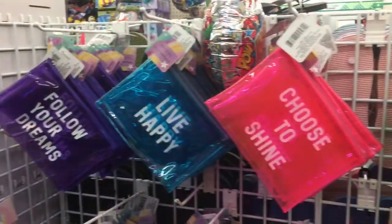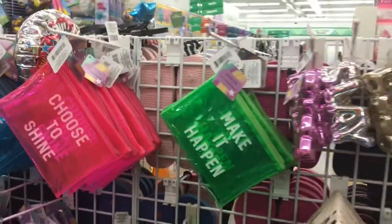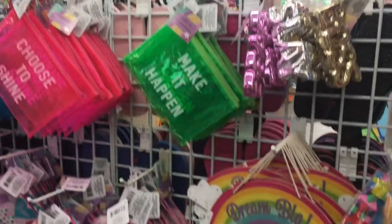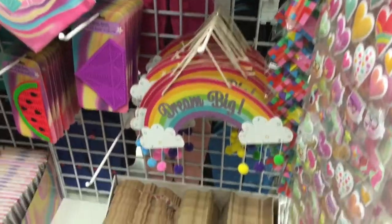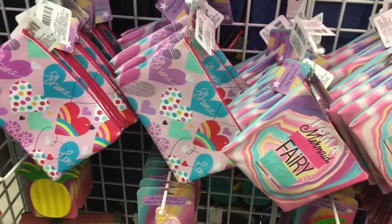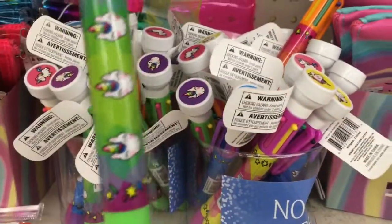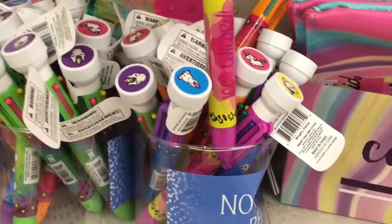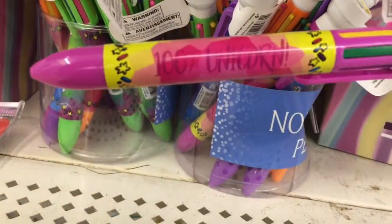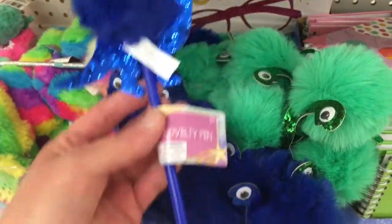A lot of cosmetic bags. Just going to scan this whole area right here. Some of this I've showed before. These cosmetic bags as well. Some novelty pins. I don't think I've seen these before. Also have this novelty pin.